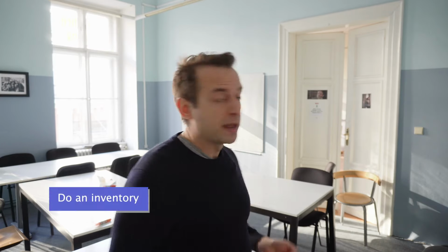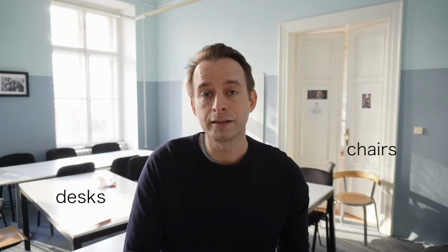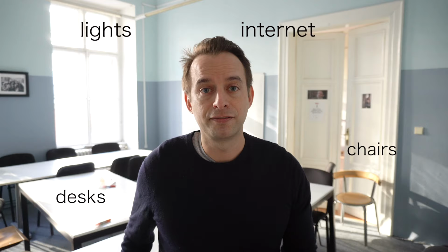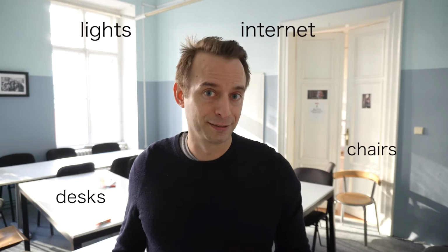All right, we got our room. I've got a nice whiteboard in the back, some beautiful windows on the side over there, and what seems to be enough space for me to move around during the class for monitoring and group activities. The next thing that I'm going to do is a general inventory. So I should make sure that I have enough desks, chairs, I should know where the sockets are, I should check the lighting, and I should check the Wi-Fi to make sure it actually works. All right, so we did a full inventory and we're good to go.